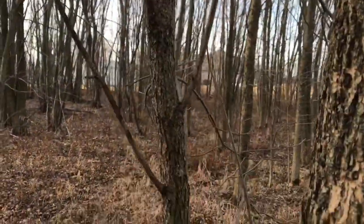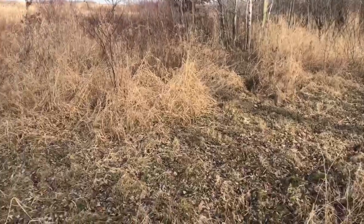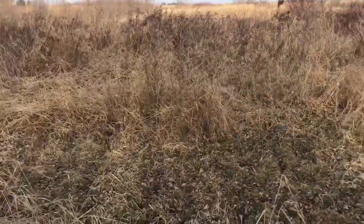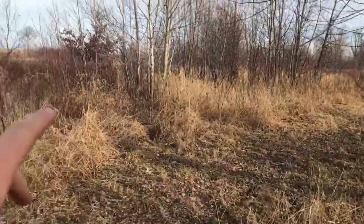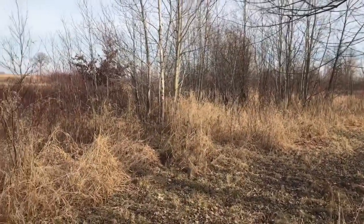My dad's buddy lives here, the house is right there, so that's why I didn't really expect to get any daylight pictures here, but just some rut cruising, because there's tons of rubs in these trees and stuff every year.